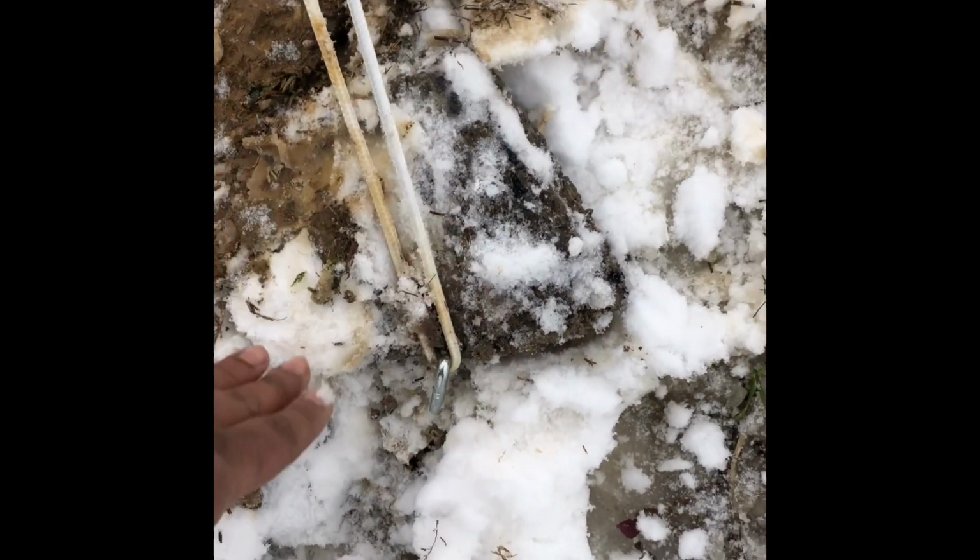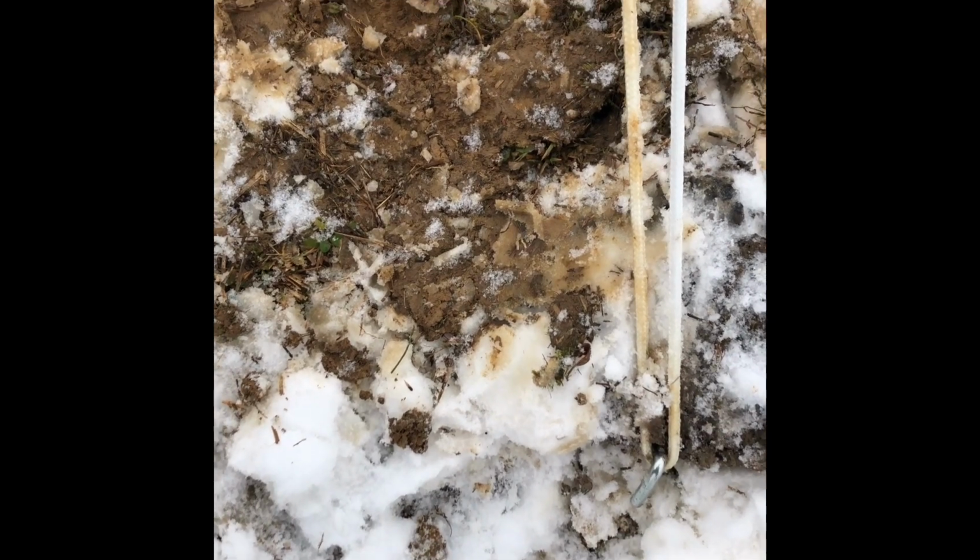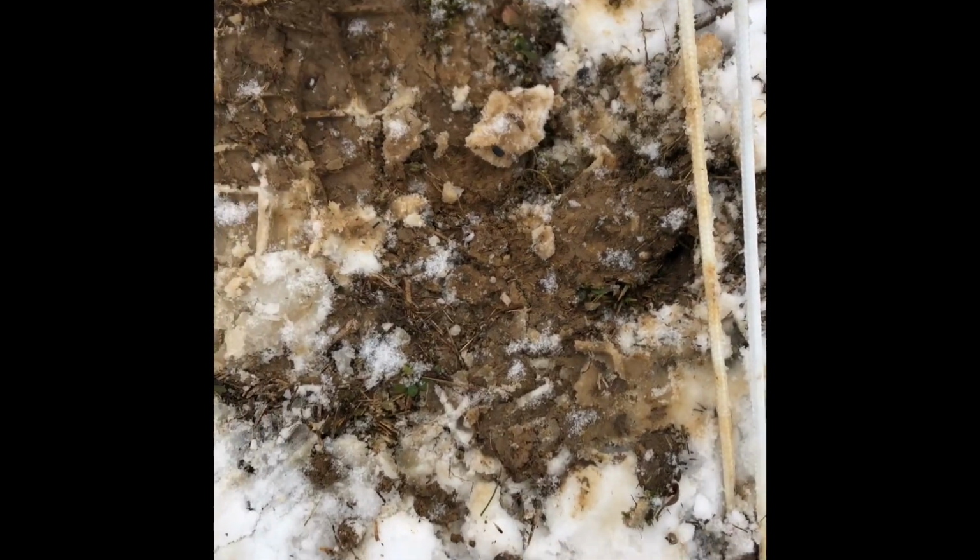I'm gonna use both hands to get the rest, and that pulls up a whole lot easier. I'll be right back. So here's my solution. Put the stake in, put a nice piece of concrete right in front of it. That's what this is here. And then I used the mud. It's like mortar. You kick the mud all around the stone.